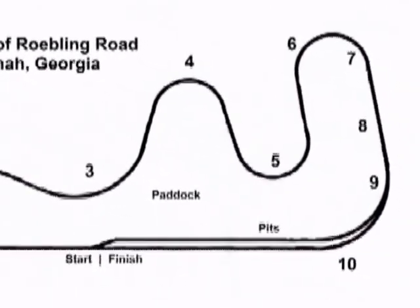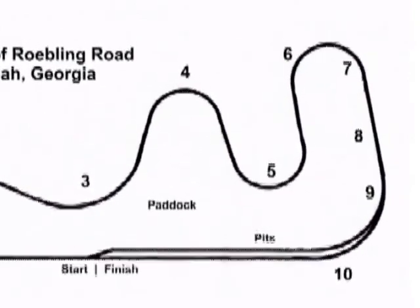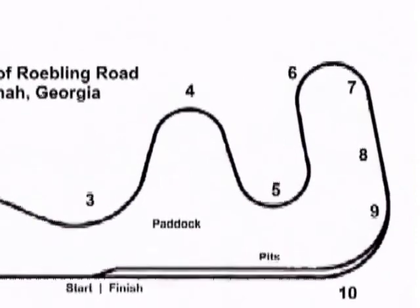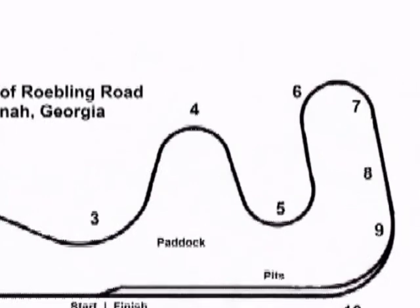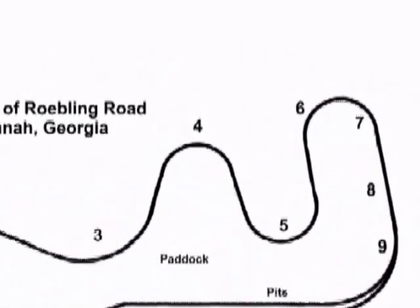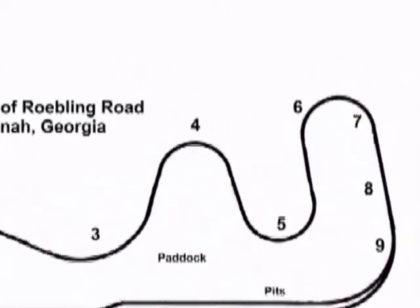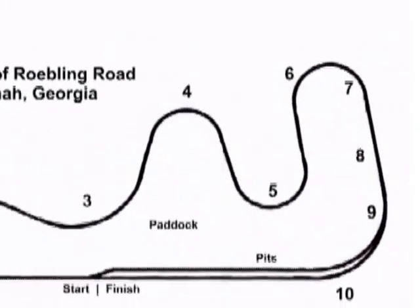It tightens up on exit, and you have to be very careful not to run off the road on the exit. Then there's a short downhill chute that leads to turn 6 and 7. Turn 6 and 7 can be taken as one continuous long 180-degree turn to the right. As you exit turn 7, you start up a short chute, and turn 8 is a flag station at the top of the hill. That leads you to turn 9, a flat-out right-hander.